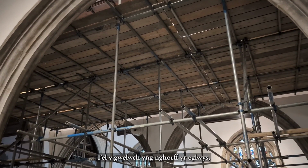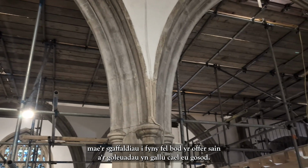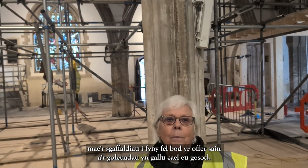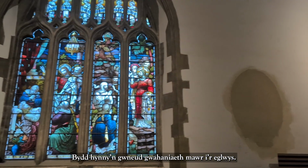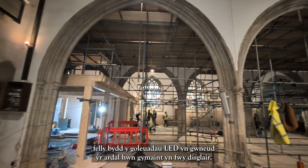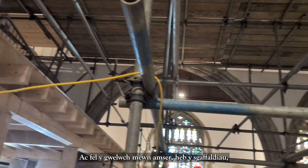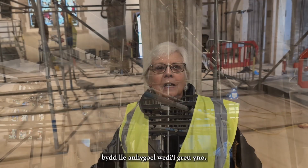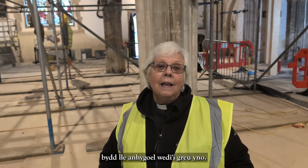As you can see in the nave, the scaffolding is up so that the audio-visual and the lighting is being put in place. That will make a huge difference to the church. It is quite gloomy in here at the moment, so that LED lighting will actually make this space so much brighter. And as you can see, in time, without the scaffolding, the amazing space that has been created will be there.